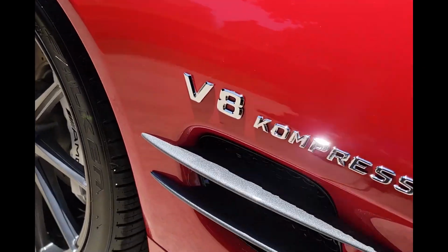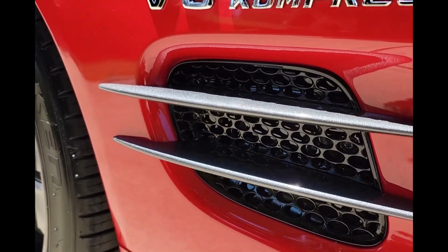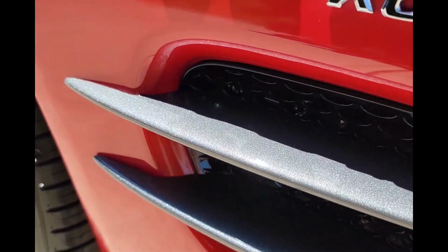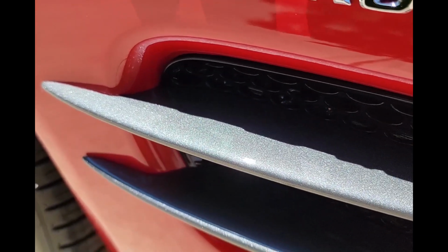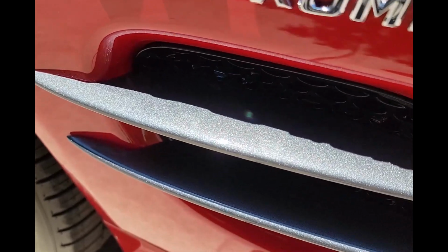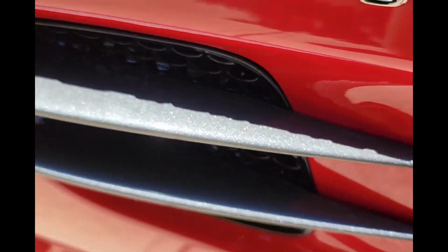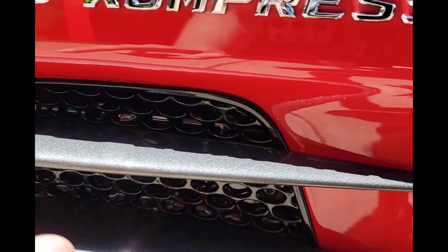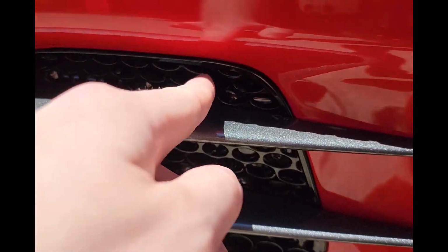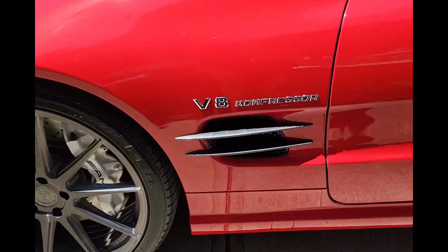Moving down a little more, you can see the blades on the side here, or the fins. These were also taken off and paint matched to the front headlights and front single fin grille. It's the same metallic gray or gunmetal gray. And behind there's a gloss black instead of just a matte gray plastic that the factory would use. It's a very nice contrast on the red.